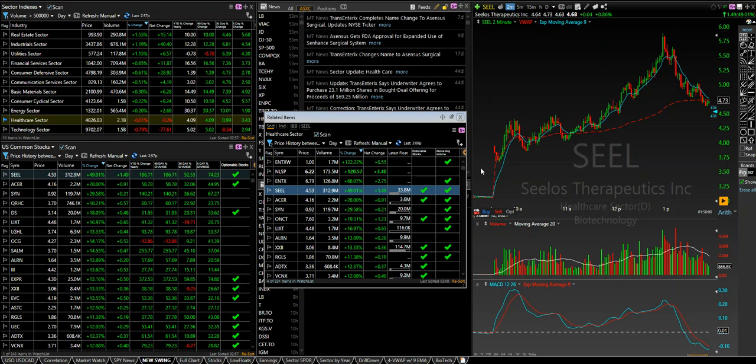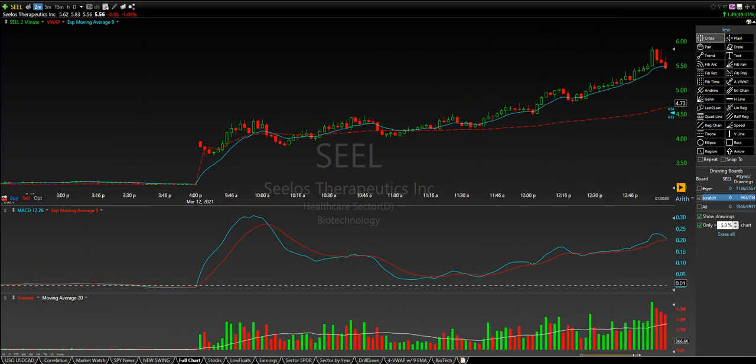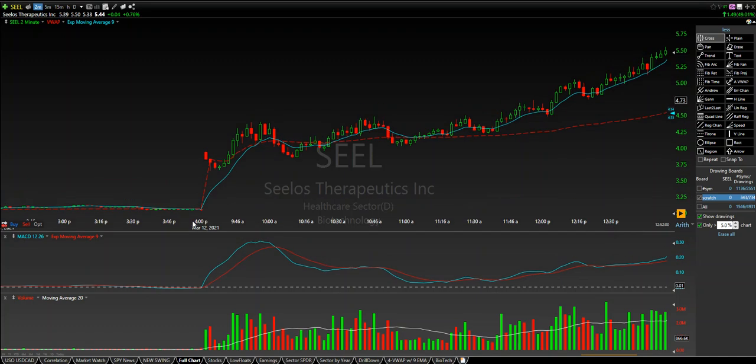I'm going to show you what I did here. So I grabbed this off the scan. SEEL, this is the play right here. I'm going to go to a bigger chart and show you how I was picking my entries and give you some insight as to how I trade if you're not already familiar with what I do. I'm looking for these gap ups, and I need to see a nice pullback. This is where I really get interested in these stocks.